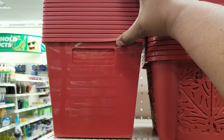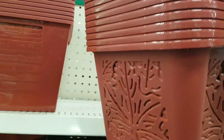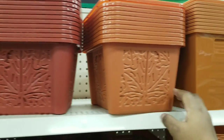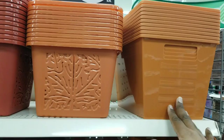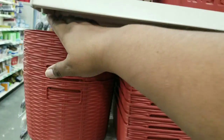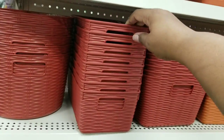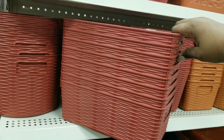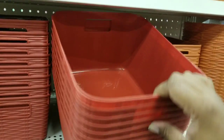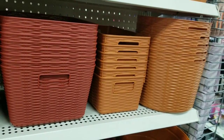Look at these. These are the new fall collection of the storage bins. If you know me, I love the storage at the Dollar Tree. They have this red rust color. They also have the classic orange in locker bins and that beautiful cutout leaf fall design. Now, some of my favorites include this basket weave version. I like the round one. They also have these in a shorter rectangular one and then a larger, deeper rectangular one for all of your storage needs in all of those beautiful colors.